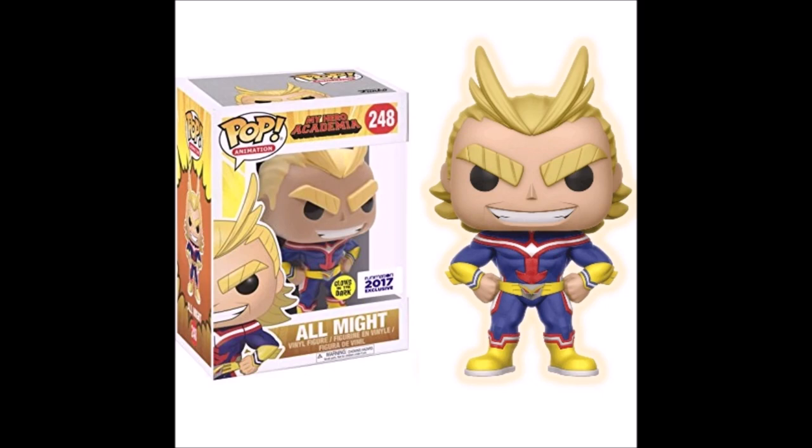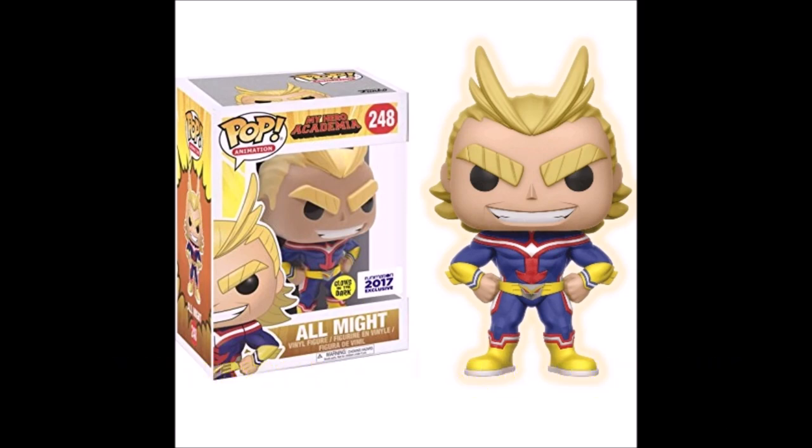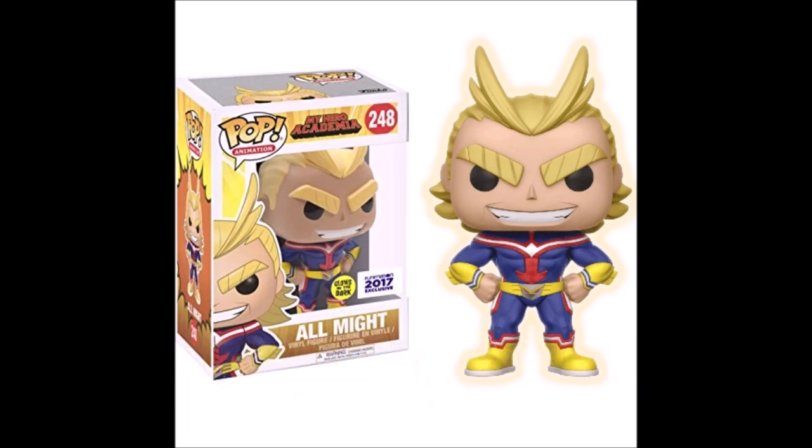However, dahil restock to, 2019 restock to, hindi to yung originally released back in 2017, or separate yung price niya. Yung original release was at $180. But of course, what we got is the re-release. And also, nakuha natin siya back in December 18, 2021, nung kumuha tayo ng 18 na mystery boxes from GOODLUCK. And that's our top 10.